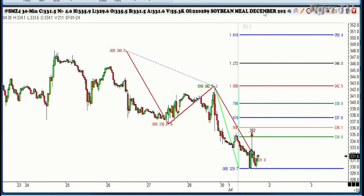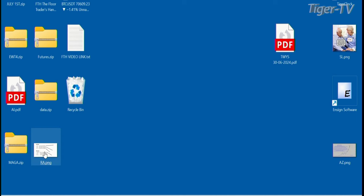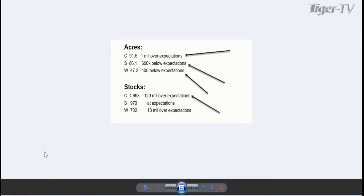Okay, now let me explain to you what's happening to these grains and why. I'm going to bring up the report to show you what a surprise it was. This is where we were with corn on Friday. The expectation of acres coming in was 1 million acres more than expected. Boy, folks, that is a huge amount. Let me tell you that. But look at the stocks, folks. There was 120 million bushels over what they thought they had for stock. And that's why the corn market dropped 45 cents.